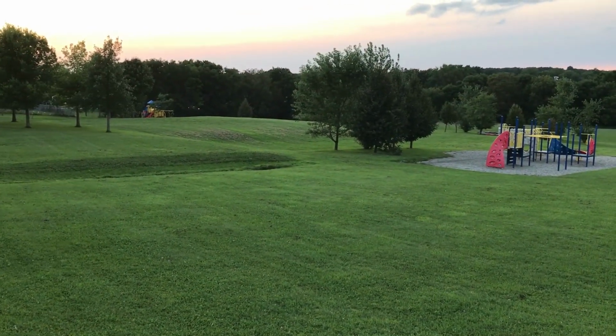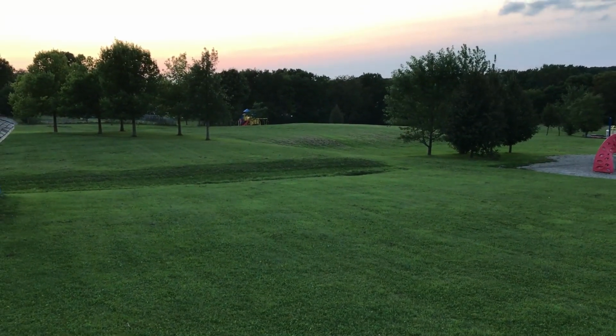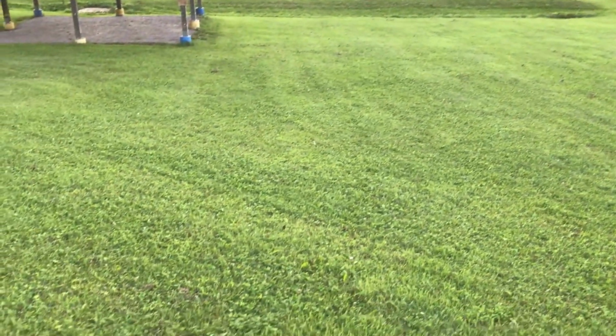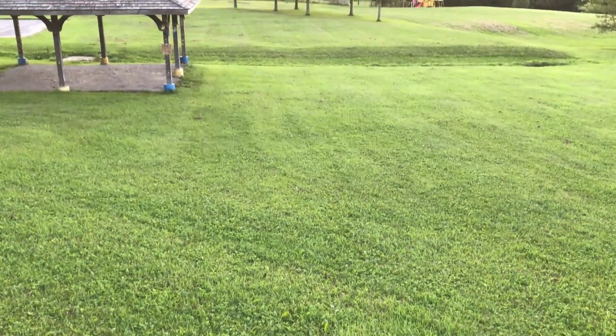Oh, unfortunately we missed the sunset. It was so beautiful driving here. It was just about a 10-minute drive from there, and we're going to start off where we left off last night. Bugs drove us out of here last night.